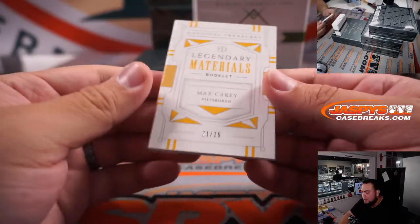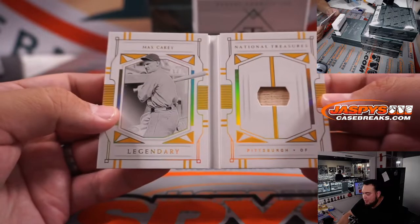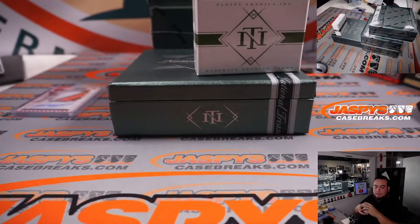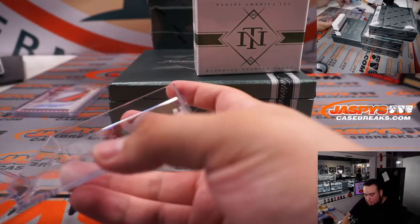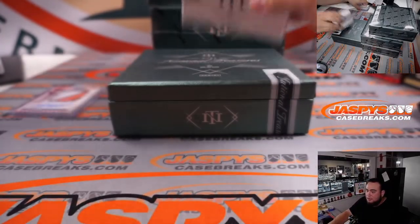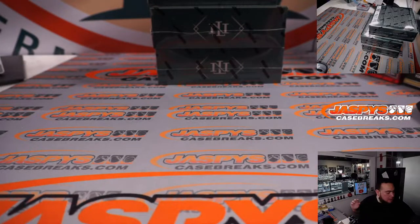And we have a Legendary Materials booklet for the Pittsburgh Pirates, 21 out of 25, Max Carey. There you go. Nice little booklet there for the Pirates, and that's going to go to Mark. Solid first box. How about that, guys? Very nice. Let's go with the next box.